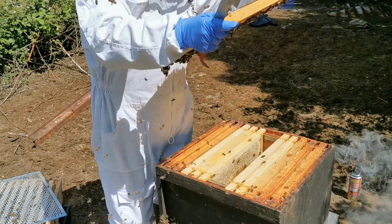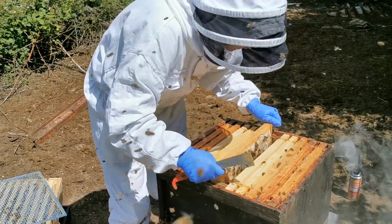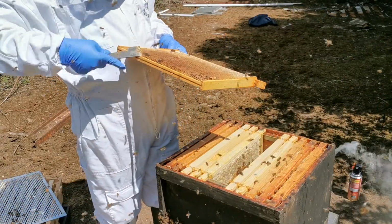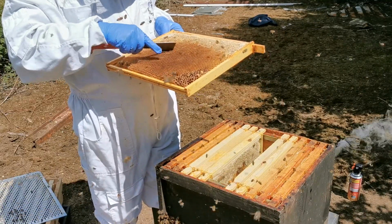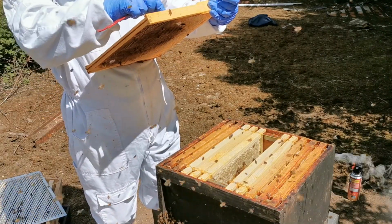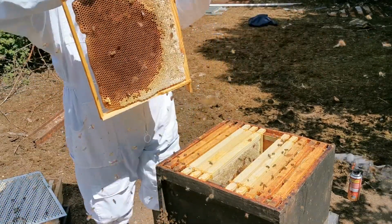Yeah, we've got fresh eggs and brood again on this one. So again, I'm happy the queen's in here now, so I'm actually going to stop looking for the queen, because I've seen two frames with fresh eggs on, so she's definitely in here. We'll just remove any queen cups and cells now. These guys are just so strong that they just want to swarm all the time.